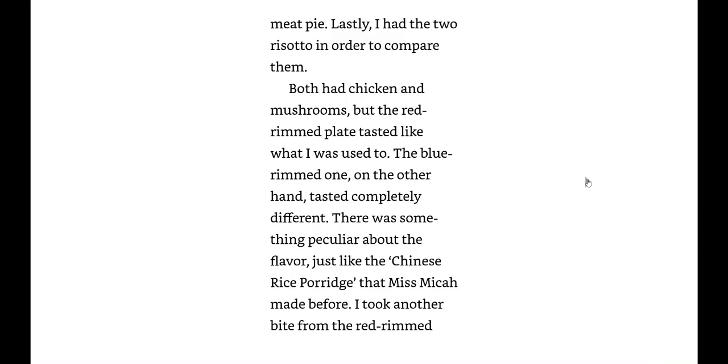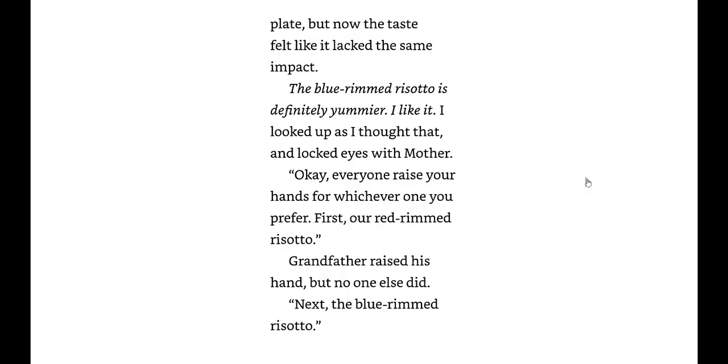Okay, the red rim one I'm thinking was made by the head chef. Okay, everyone raise your hands for whichever one you prefer. First, our red rim risotto. Grandfather raised his hand, but no one else did.